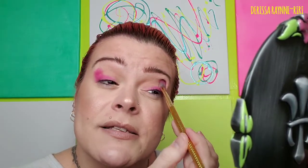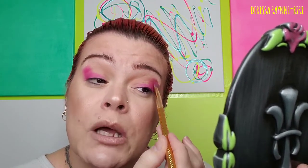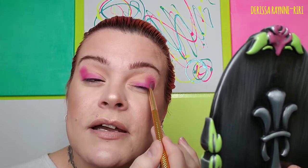I mean, my Blood Sugar palette stains my lids every time I use it, and I absolutely love that palette so much, so it's okay. You gotta do what you gotta do sometimes. So again, pressing.